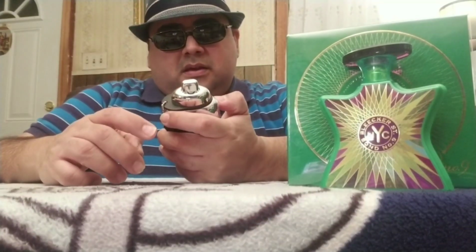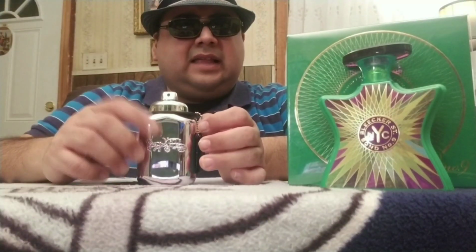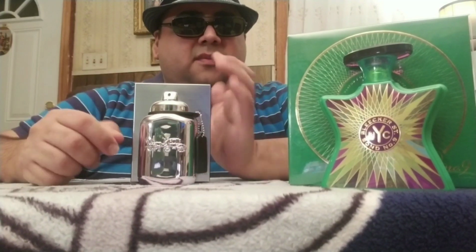Okay, so on the humble meter, I will say this gets a 3.5. I love it. It's a really good fragrance, but I just wish it performed better. If I could change anything about it, I would make it a little bit better performance-wise.